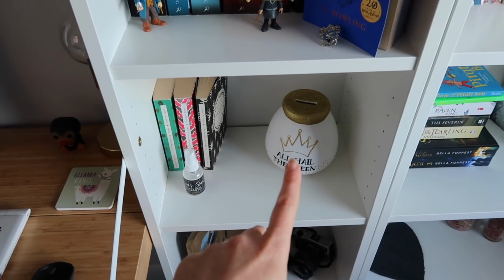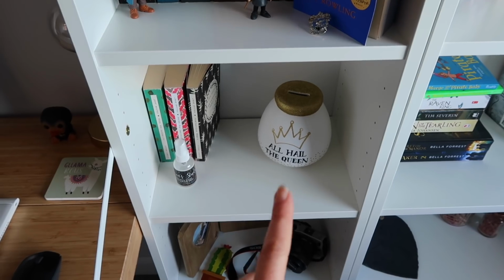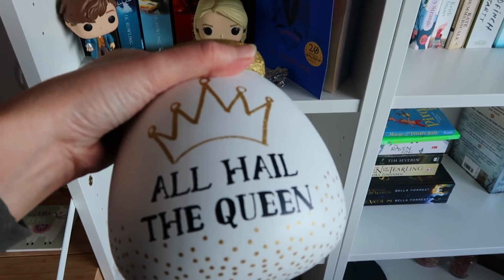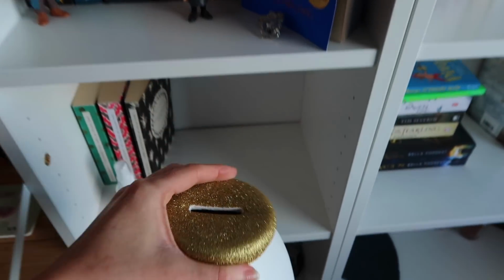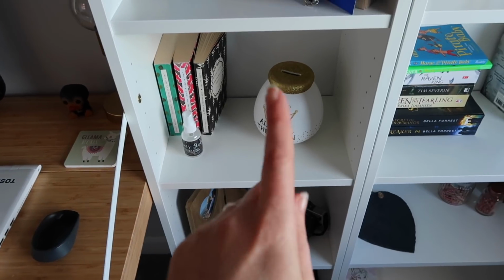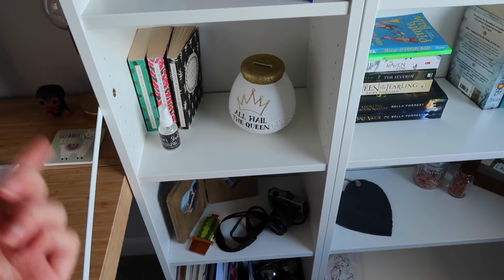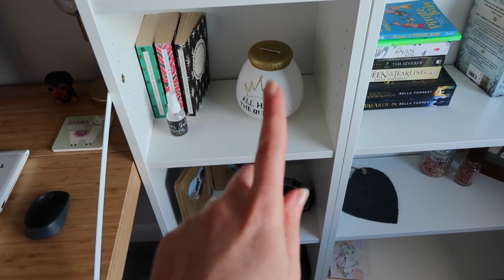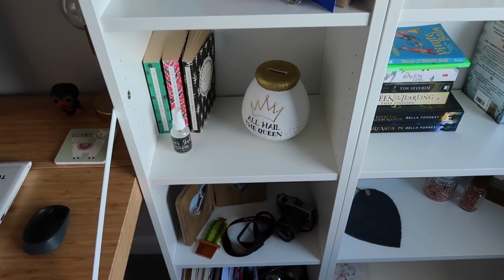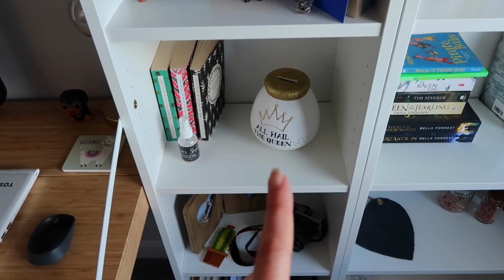This one has got my book saving jar in it, which I need to start using with more regularity. James bought it for me. It's white and gold. It says "All Hail the Queen." It has got a few pounds in there, but the idea being that every time I read a book I put £1 in, and then after 6 months or a year I can break it open and buy myself new books. So that is the goal for next year. I'm going to do that religiously next year and try not to buy any books until I break that open, and then go on a big shopping spree.